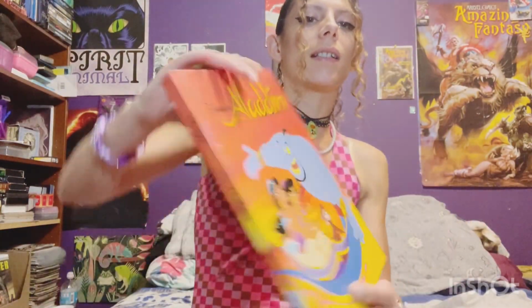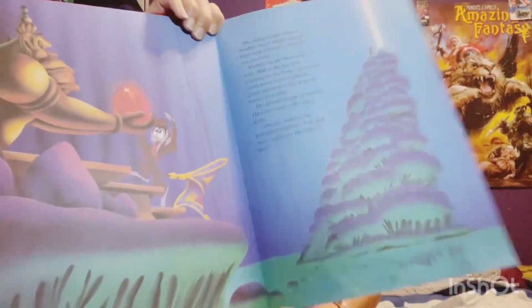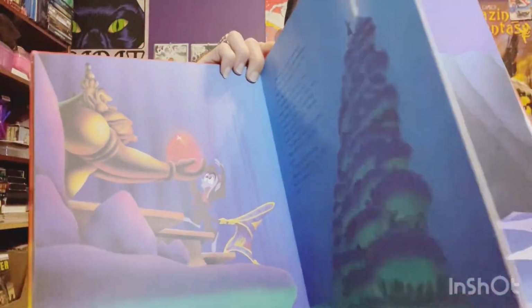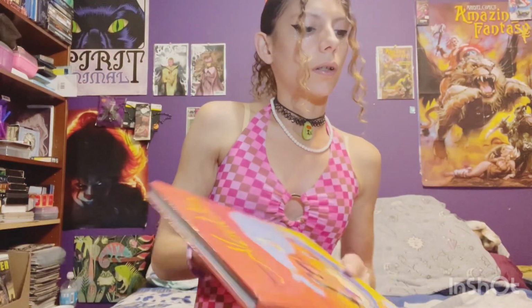Super cute. And then I got Disney's Aladdin. It's called Disney's Classic Stories, and it's just a giant book. It had really good quality paper, and it wasn't in bad condition or anything. And I've always loved Aladdin. It's been one of my favorite Disney stories. Jasmine's one of my favorite Disney princesses, so I had to pick that one up.